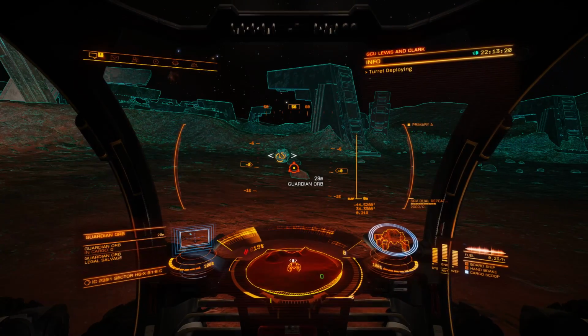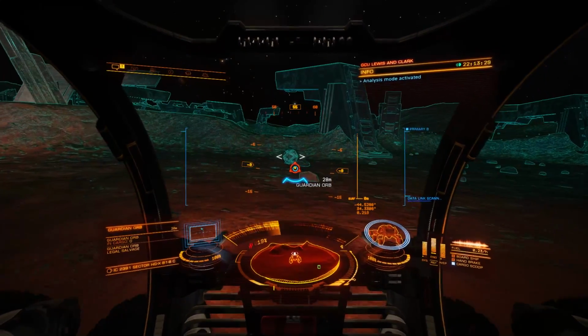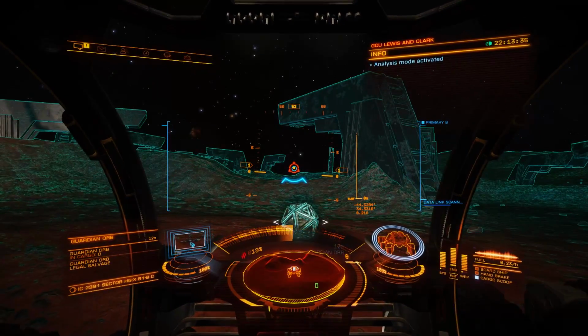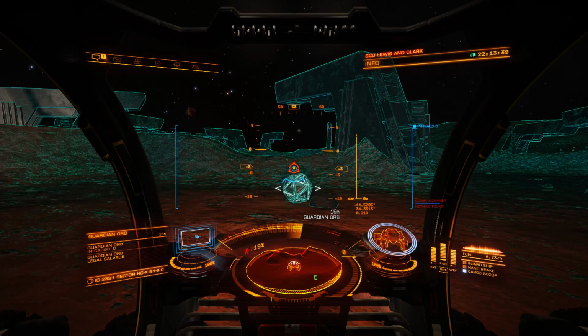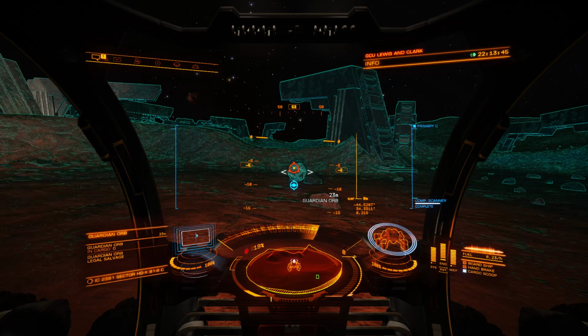Oh, here we go. Guardian orb. What's a Guardian orb? I'll switch to analysis mode and see if I can get myself a data scan and find out what a Guardian orb is. Seems like the right thing to do. Just need to get the cursor actually pointed at it. So getting off this rock would be useful. There we go. No, a bit further back. No, yes, maybe. Well, that scanned, but it didn't seem to do anything.